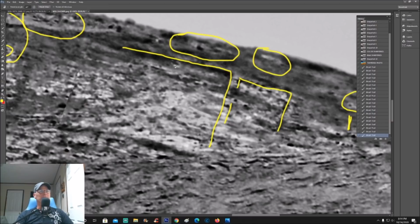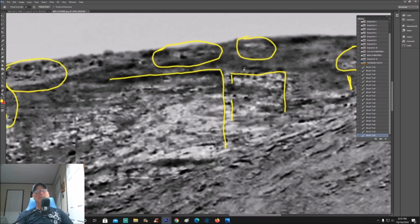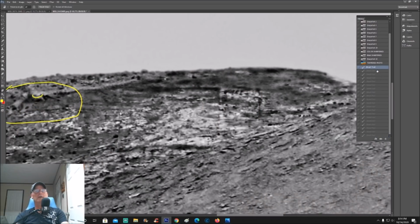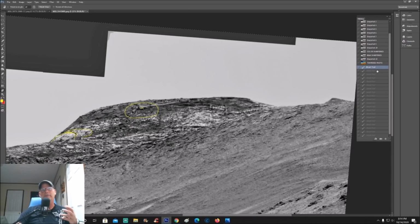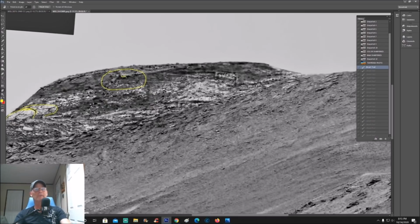Now let me rotate it back. Okay. Actually, let's do it so it's completely straight like this here. What do you think? So guys, like I said, two things going on here. It's either a structure and they're trying to make it look like a butte, like trying to rockify things, or these inhabitants actually built into the side of these things. I'm going to go with the first one. This has been made to look like a hill, and it clearly is not. And we can see that pretty darn clearly, if you ask me.